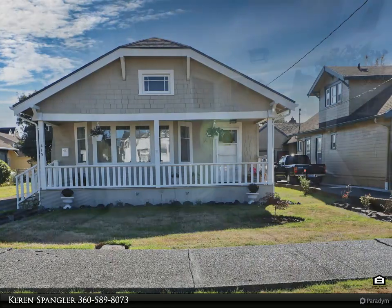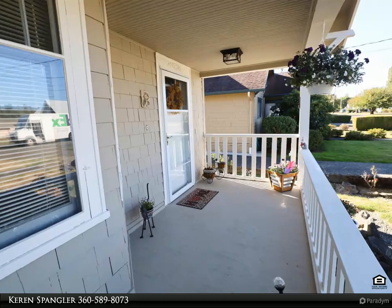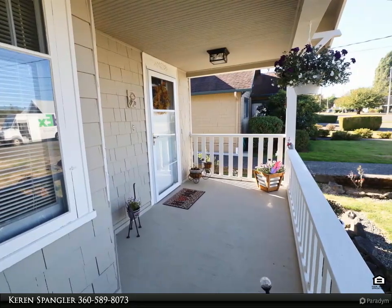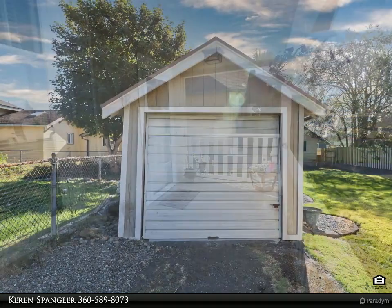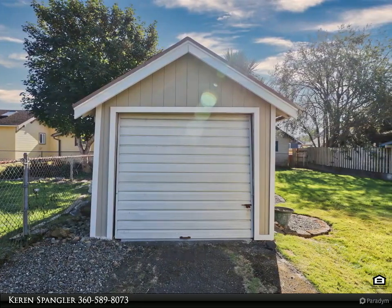Adorable rambler is well kept and ready for a new owner. The porch deck was recently replaced and is perfect for enjoying a bright morning or calm evening. Inside the home you will be welcomed by a lovely living room with built-ins and a gas insert fireplace.